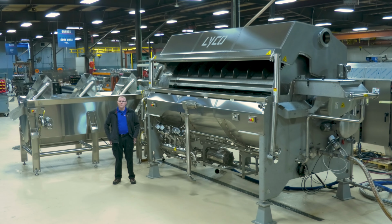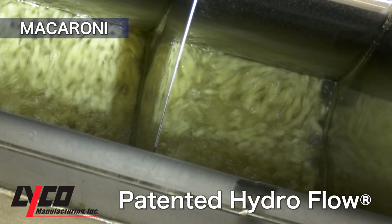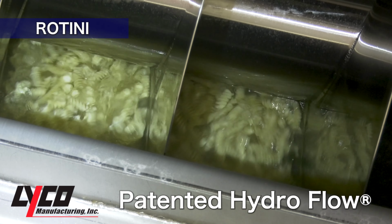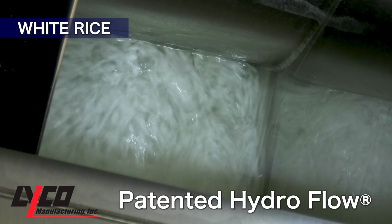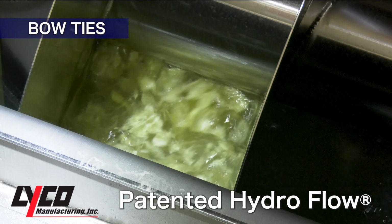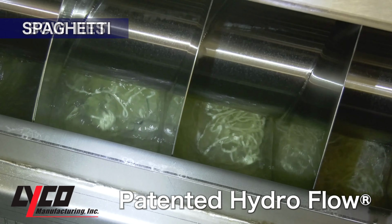I'd like to point out a few key benefits of this design. Higher recovery. Our patented HydroFlow agitation gently handles product and helps eliminate sticking and clumping losses because it handles each particulate of food separately, not in one dense mass.